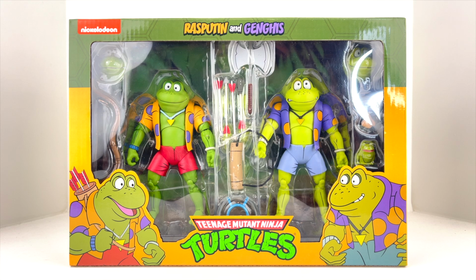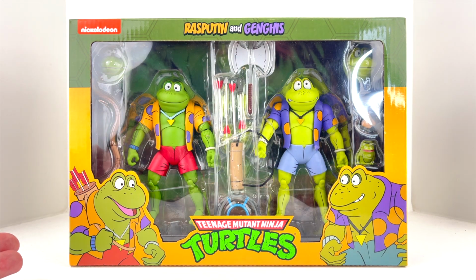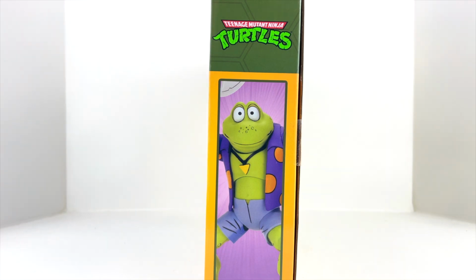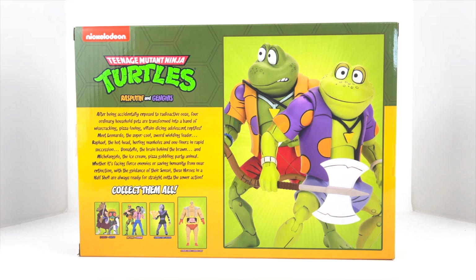So here we go. We've got Rasputin and Genghis from the Teenage Mutant Ninja Turtles cartoon. Now, there were 4 turtles. NECA's going to start off with these 2. Got our packaging, typical packaging for the NECA cartoon line. Got some cartoony images here that have been drawn out. Got that Teenage Mutant Ninja Turtles logo we all have come to love over the years, spinning around. Just got a little product image there. More product shots on the back of Genghis and Rasputin.